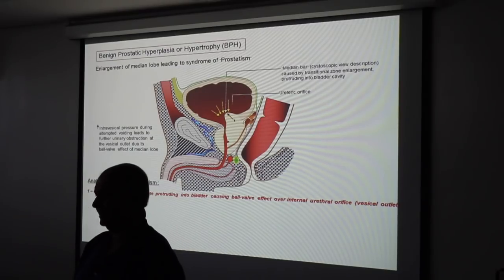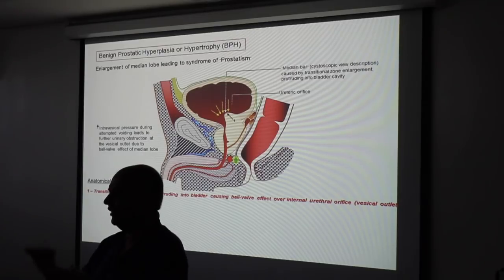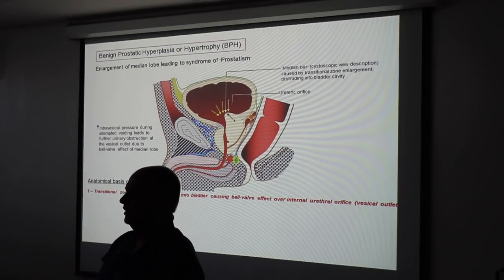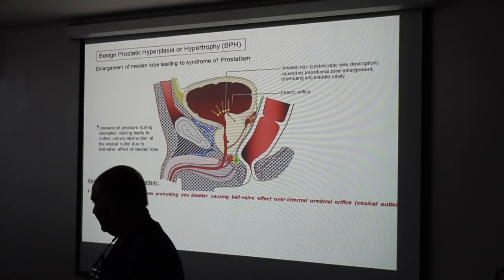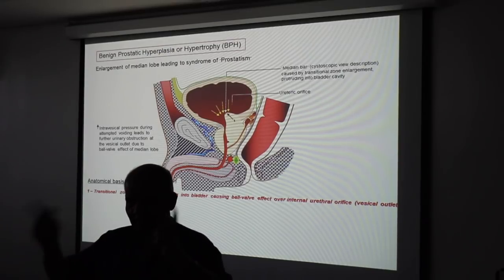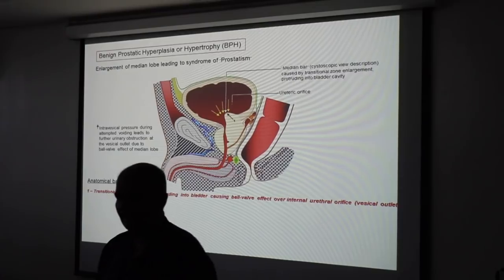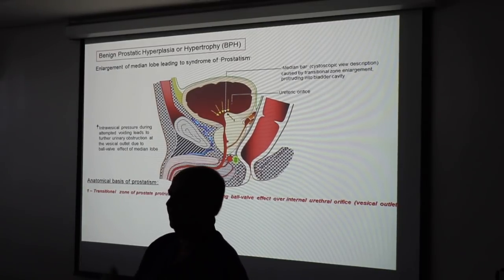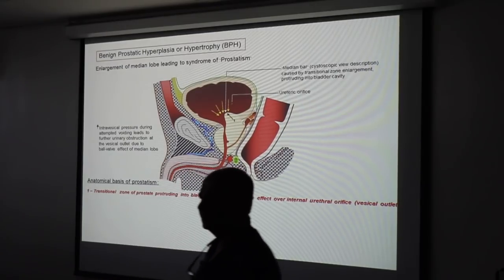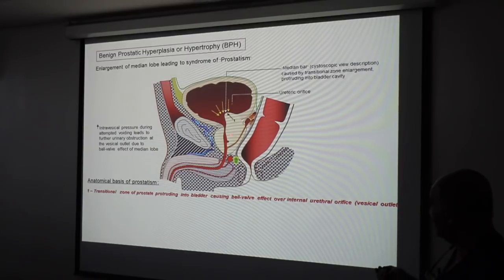Urine still stays because the flow channel is narrow. Urine stays: infection. Infection, stone formation. Urine stays: loss of obliquity, reflux. Urine goes into the ureters, into the pelvic system, destroys the cortex, and an end-stage kidney, azotemia. The kidney is just throwing proteins out. End-stage kidney, chronic renal failure. That's the result if you don't get it treated.